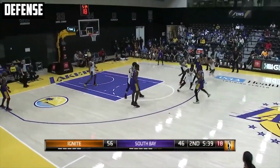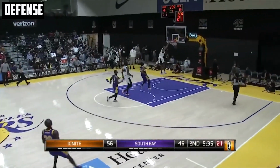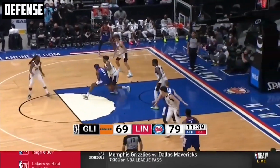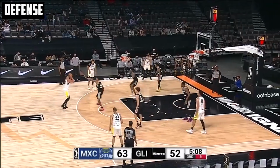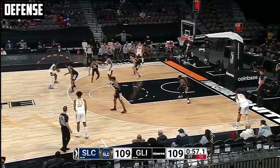The next aspect I want to talk about with Marjon Beauchamp's game is his defense. He is a super versatile and switchable defender. I think he'll be able to guard 2 through 4 easily. He has pretty good size, coming in at just under 6'7". He's strong, can move laterally, and has an incredible near 7'1" wingspan.